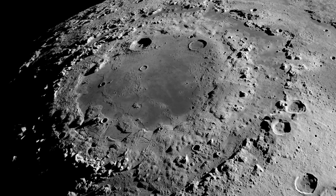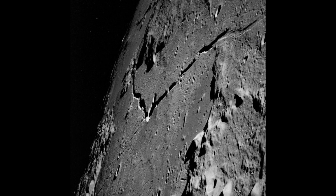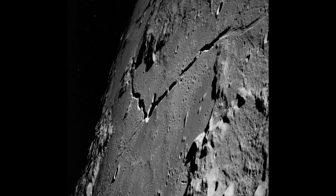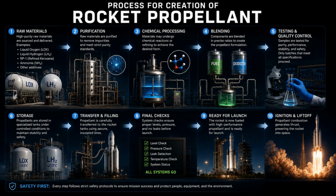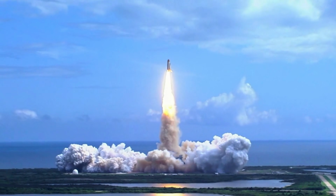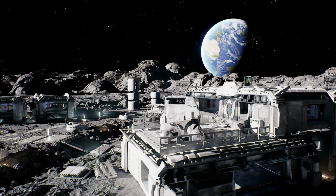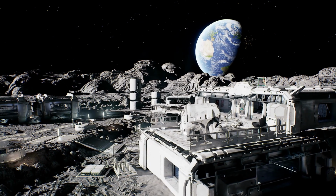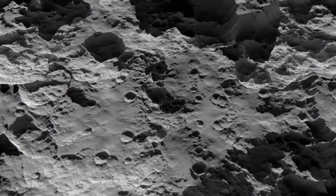600 million metric tons. Now here is the part that changes everything. On the moon, water is not just water. Split water into hydrogen and oxygen using electricity, and you have liquid rocket fuel. The same propellant that powered the space shuttle main engines. If NASA can produce rocket fuel on the moon, it stops being a destination and becomes a fueling station. A launch pad for the entire solar system.